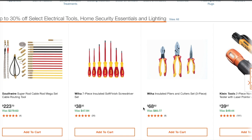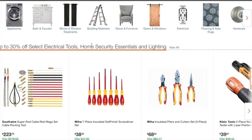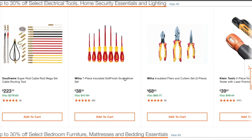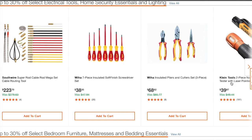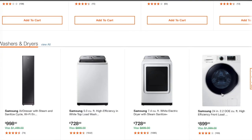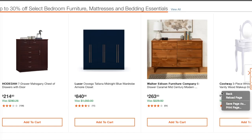Oh, there's more stuff. 30% off electrical tools, essential lineup. Got a 7-piece insulated soft finish screwdriver, $38.35. Insulated pliers, Wiha, insulated cutters, 3-piece, $68.62. I can't see this. Klein Tools 2-piece tester, $39.97. Oh, those are the tools. Yeah, those are all the tools.